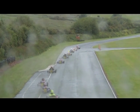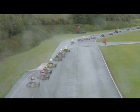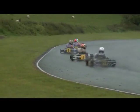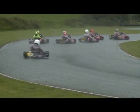You see how difficult the conditions are, not only for the drivers but the cameramen as well. Rain driving into the lens, from this camera position at least anyway, as the karts make their way up Dragon Straight into this fantastic right-hander that is turn 2. Great corner, blind as you come in, flat out. C-Plate Connor Hall makes up a place at the expense of the 36 kart of Hugo Bentley Ellis. Down the hill one more time. You can see from this camera position what the elevation change is like going from the top of the hill to the bottom of the hill.